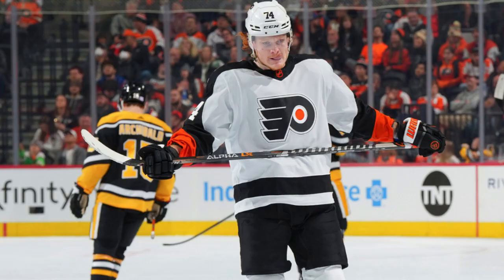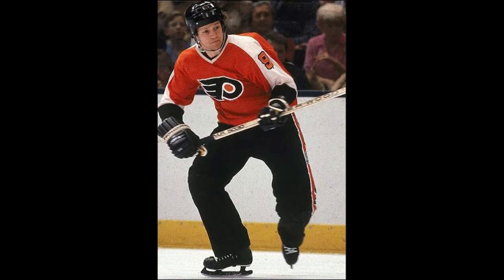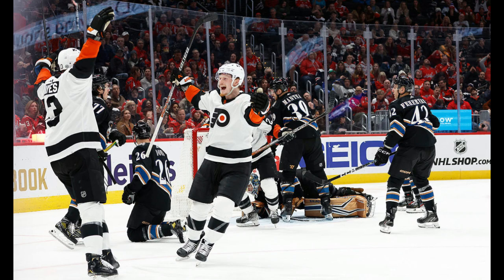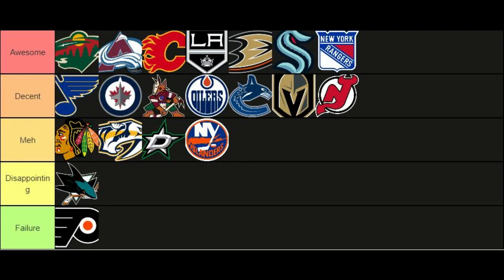The second reverse retro, we take it back to 1982 again, and we've swapped where black and orange are placed. They brought the Cooperalls back for this, but only for pregame warm-ups. This gets a 0 from me, giving the Flyers an overall rating of failure, our first thus far.